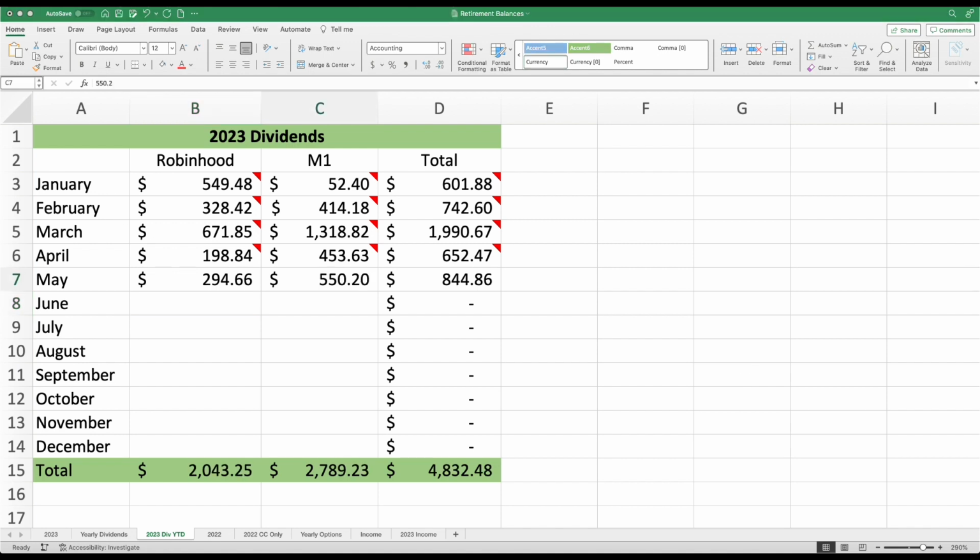So that puts my new updated total for Robinhood and M1 at $844.86. Again, I go back to when I first received January's dividend payments. That started things off very strong, in my opinion, at over $600. It turns out that January, which I thought was the best month ever, is going to be now one of the smallest months in dividend earned income. You guys can see the biggest month so far has been March, nearly $2,000. May has officially become the second biggest month at nearly $850.